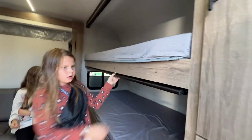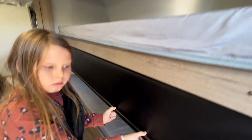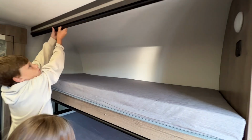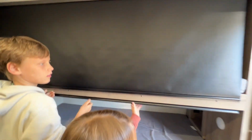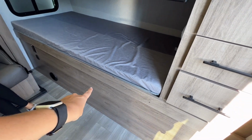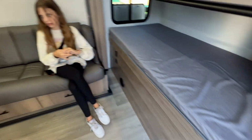Hey, look at that. It's like a little bunkhouse. Ooh, I like that. You guys could have some privacy. Very cool. All right. Wow, lots of closet space in here. This is longer than my arm. That's how deep this is. That's impressive. You got some drawer space, and it looks like the storage here is accessible from the outside.